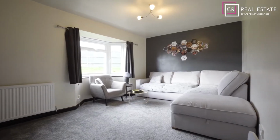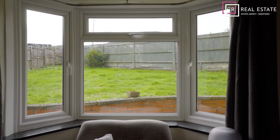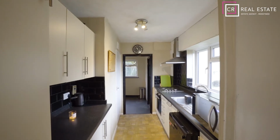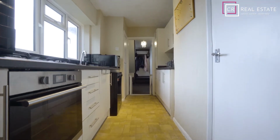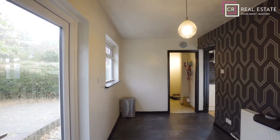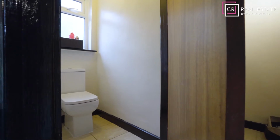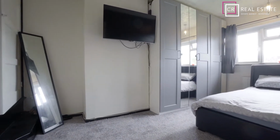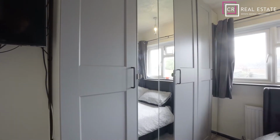This home has so much to offer. The bay-fronted sitting room overlooks the garden and is flooded with natural light. There is huge potential to create an incredible open-plan living space if you're looking for something to add your own stamp to. The property boasts that all-important ground floor cloakroom, along with a utility room, a modern bathroom and 2 double bedrooms in addition to a good-sized 3rd bedroom. There is also the added bonus of a 4th bedroom or office on the ground floor.